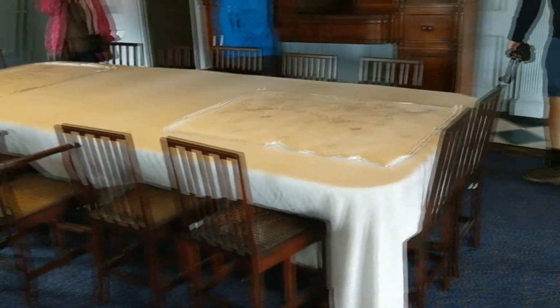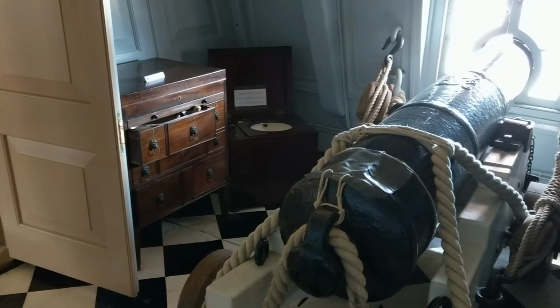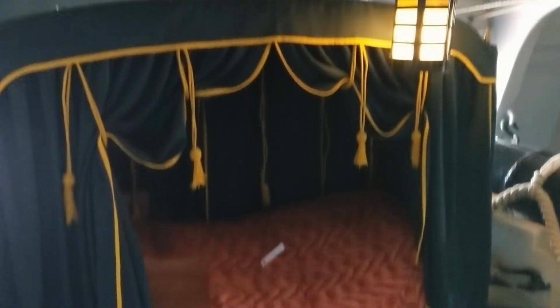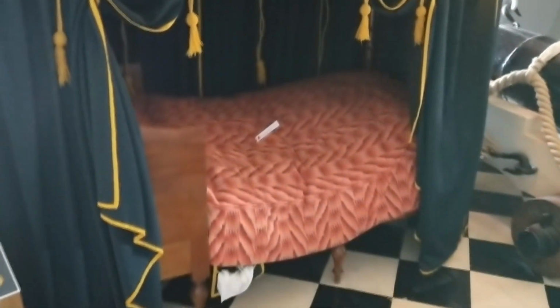There's the other toilet that way, and then this is the dining cabin for Admiral Nelson. As you can tell, he usually had guests. If you don't fancy a trip to the stern, there's a toilet there, and here is where Nelson sleeps. This is about as fancy as it gets on this ship.